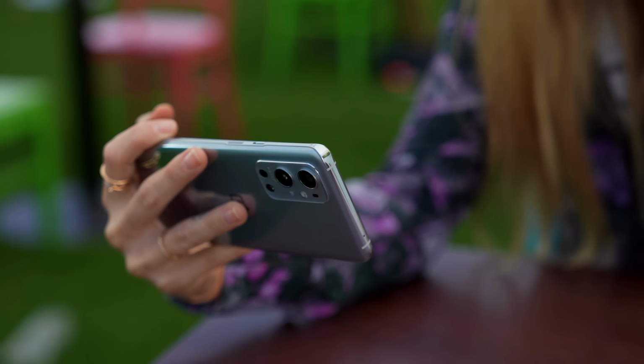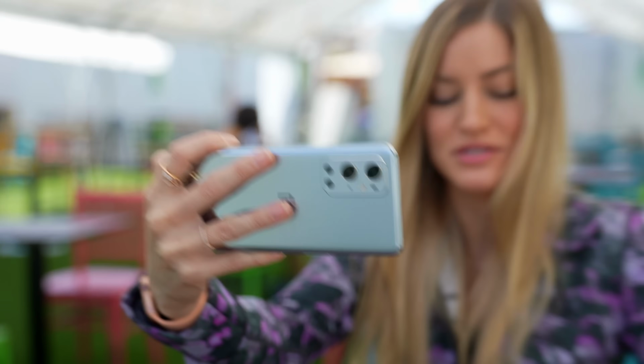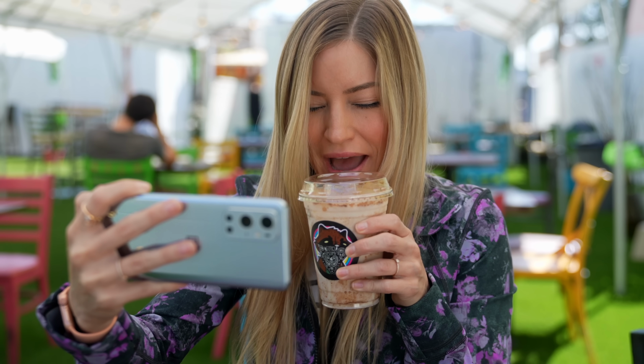Okay, we've got copywritten music happening, but this is my favorite coffee shop. This is Good People Coffee. I got a chai latte. I'm happy.